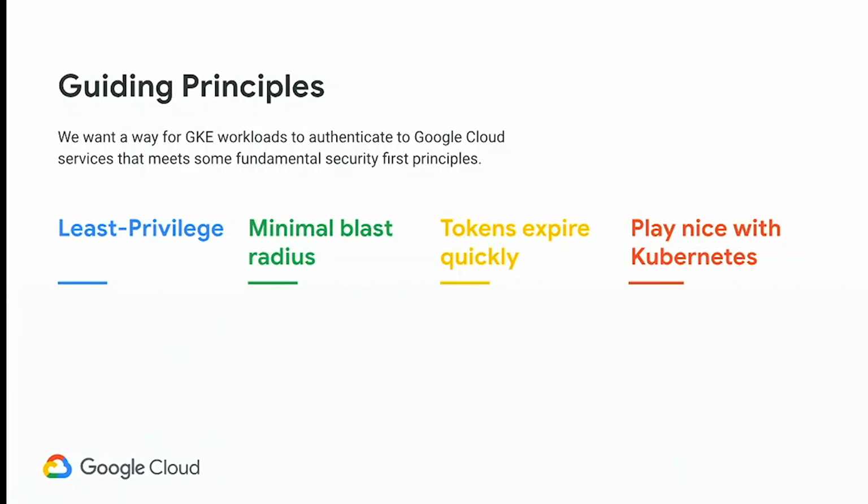Kubernetes engine customers are probably our customers because they love Kubernetes. So we wanted to design the solution in a way that fit in seamlessly and followed the best practices and the way that Kubernetes likes to do things.